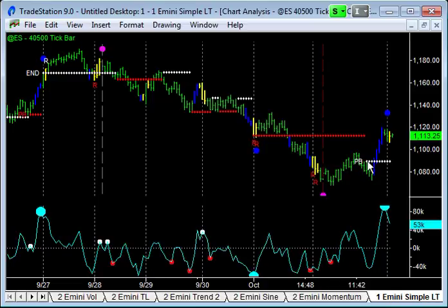I thought it was going to form a pullback to end of trend. It didn't. They came back in, bang, at just under 1080. Professionals took it up, broke through that trend line, or the resistance line, and all the way up like that. So now we've had exhaustion buying on the upside here.